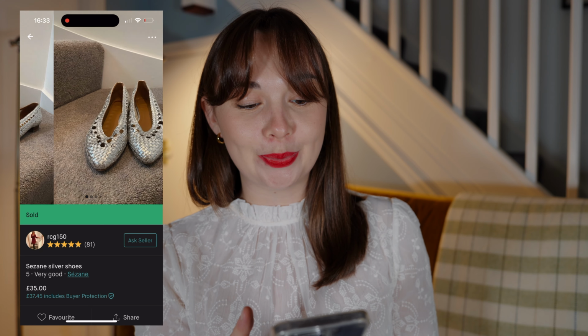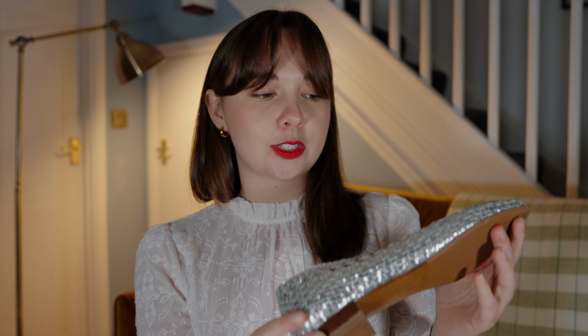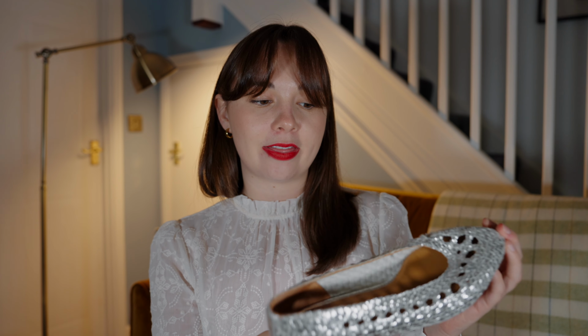So these retail, I believe, for £190, and the lady I bought these off had worn them once to a wedding. And then she obviously thought she wasn't going to wear them again, so she'd sell them on Vinted. And I bought them off her for a grand total of, let me find it, it was quite a while ago now, I've had these for a couple of months. I bought these for £32. So including shipping and everything, it came to £36. But yeah, £32 as opposed to £190, and they'd been worn once.